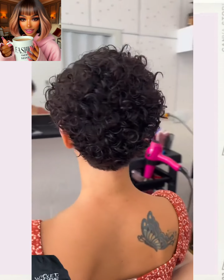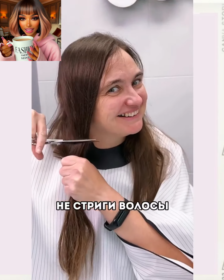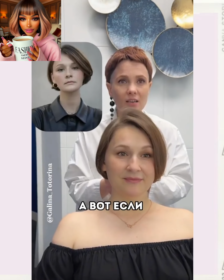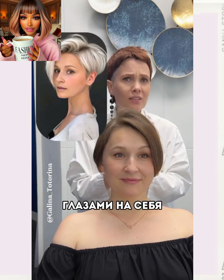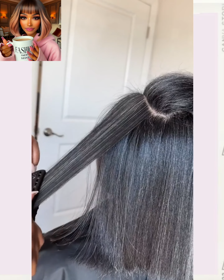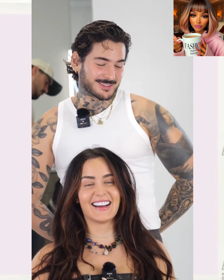So here we have our curly cut makeover. So she got a cute little curly pixie style tapered cut. And then here we have a bob makeover. So this is like a good example of an old money style bob. Then we got a beautiful pixie. And then we have another long to bob makeover. I love how you can see her gray hair is peeking through. So pretty.